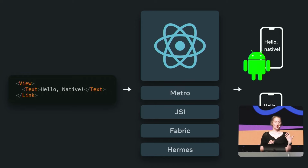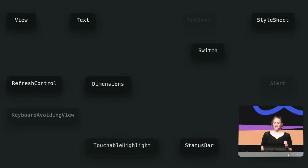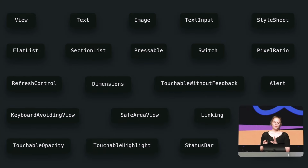And on top of this core functionality, React Native also ships with the most fundamental components, like your text, view, and text input. But the goal of React Native is not to provide access to every single native device capability out of the box. Instead, we are given the API and the mechanism to do it ourselves.